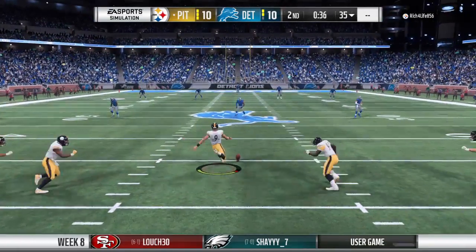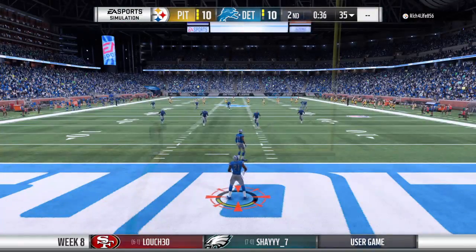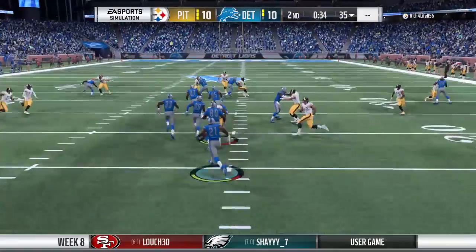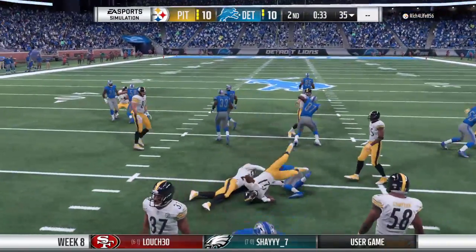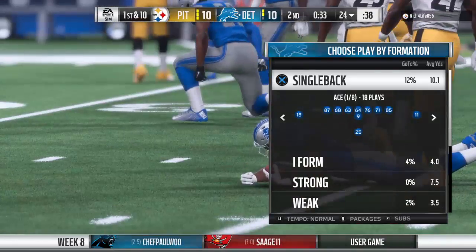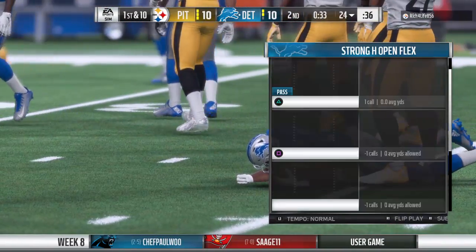So a tie ball game here as the kick's away. That's fielded in the end zone. And he'll be brought down at the 23, make it the 24-yard line. And Detroit getting set to go now.